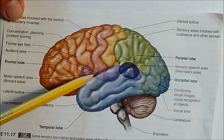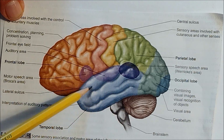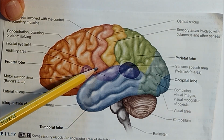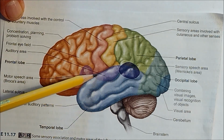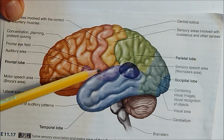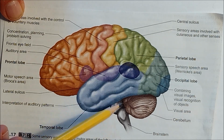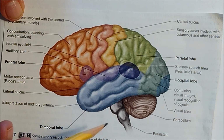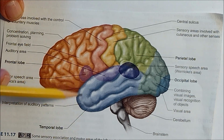Next, we're going to go to this side part of the brain called the temporal lobe. By the way, on the other side, you can tell this is the left side of the brain. The other side of the brain will also have a temporal lobe. It'll be obviously the right temporal lobe. The temporal lobe is concerned with hearing and with some memory, and right in this area right here with smell. Okay?